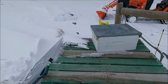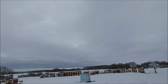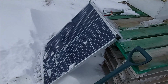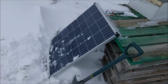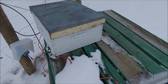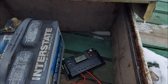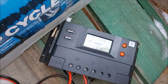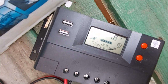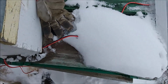I don't think the fence has charged in a couple days. It's not a very bright day today. This is a pretty big panel, so it charges pretty easily. I had to scoop all the snow off it, though. It was 75% covered. Just going to check on the health of the battery. And the battery is happy. Battery is happy. It's 14.9. So that's all a person can ask, right?